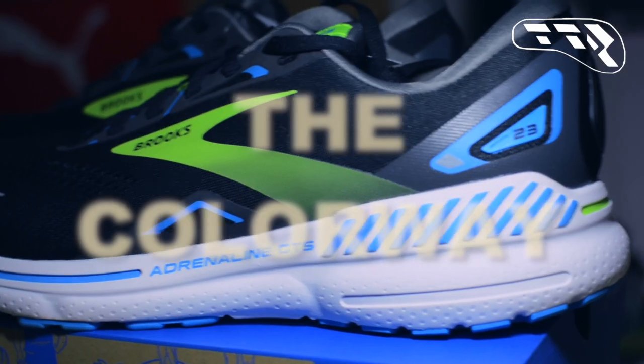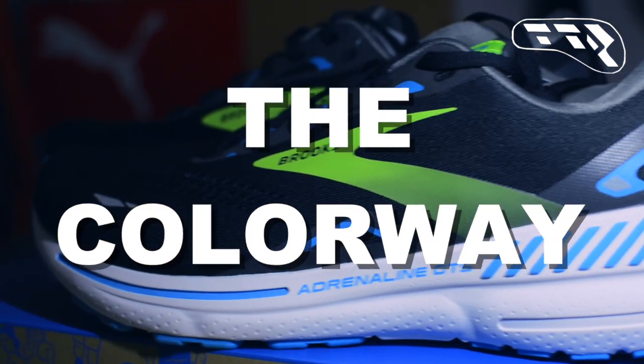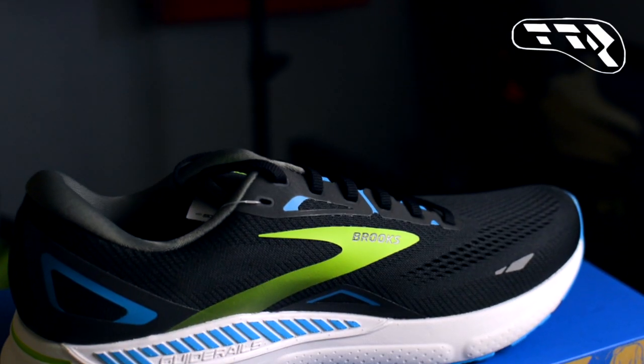All that being said, from my perspective, the Adrenaline isn't a shoe that will crowd out your feet if you're concerned about the fit. I recommend getting this in your standard shoe size, as I did. So this colorway is called Black Hawaiian Ocean Green. I really love the bright blue and green accents. It's certainly attractive and an eye-catching colorway.